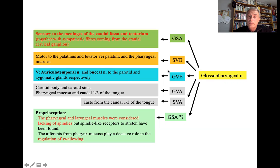And visceral components, whether they are efferent or afferent. Afferent for the taste, right? And what about proprioception? Does it have general somatic afferent proprioceptive fibers? It seems that even though they do not have the classical spindle fibers, however, they have some spindle-like receptors that respond to the stretch. And they transmit proprioception from pharyngeal and laryngeal muscles. And the role is very important in regulation of swallowing.